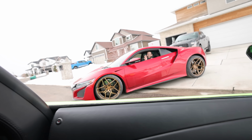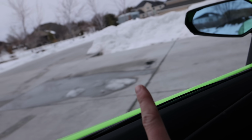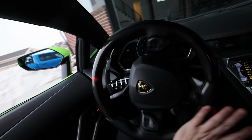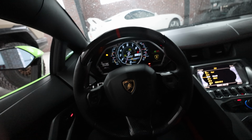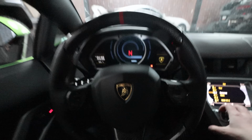Cool. See you, Johnny. Don't worry, I'm not gonna put it in the ditch again. But you see the black stuff right there? That is carbon fiber fragments from my side skirts. So, yep, such is life. That's how you end a video. Oh, I love this car.